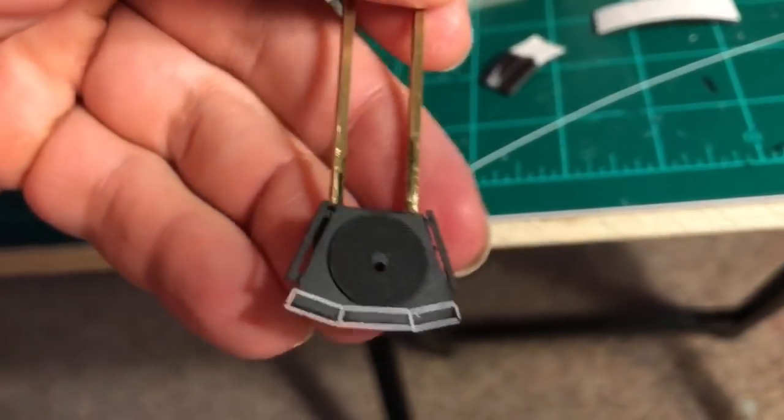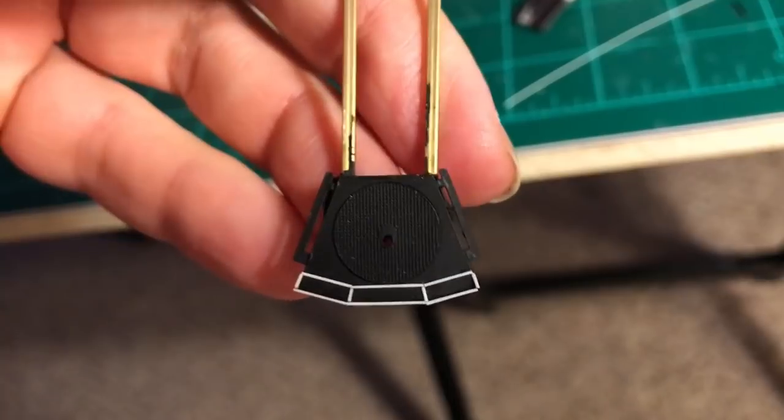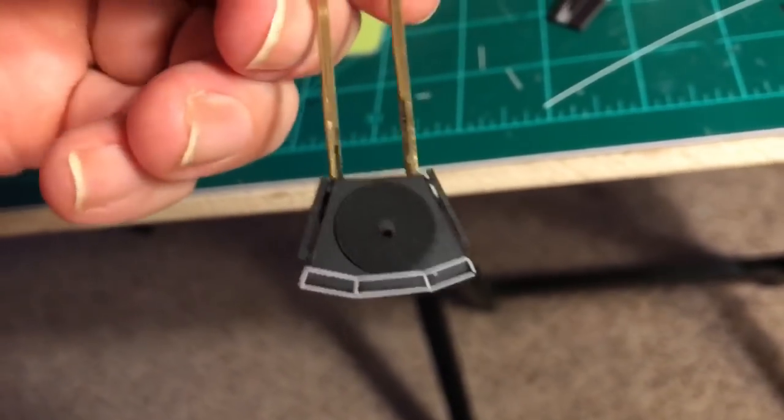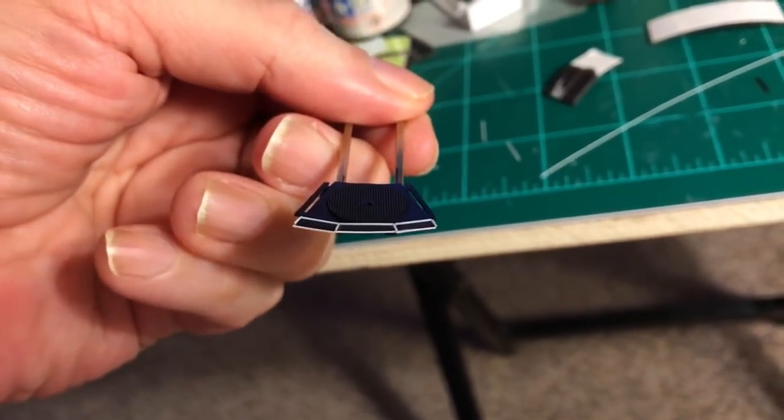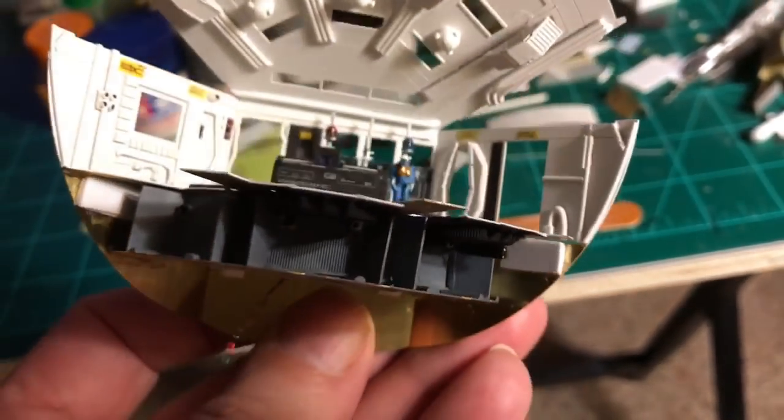Okay, all right, and there's the finished one that's going to extend. I'll glue those onto there. Okay. All right, I'm starting to glue together the floor onto the pod bay.